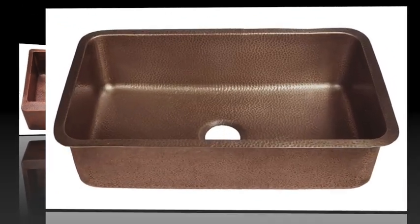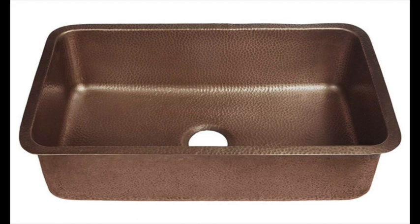Coming in at number 5, the Sinkology SK202-30AC Transitional Orwell Undermount Copper Sink. For those looking for an undermount sink, they don't need to look any further.